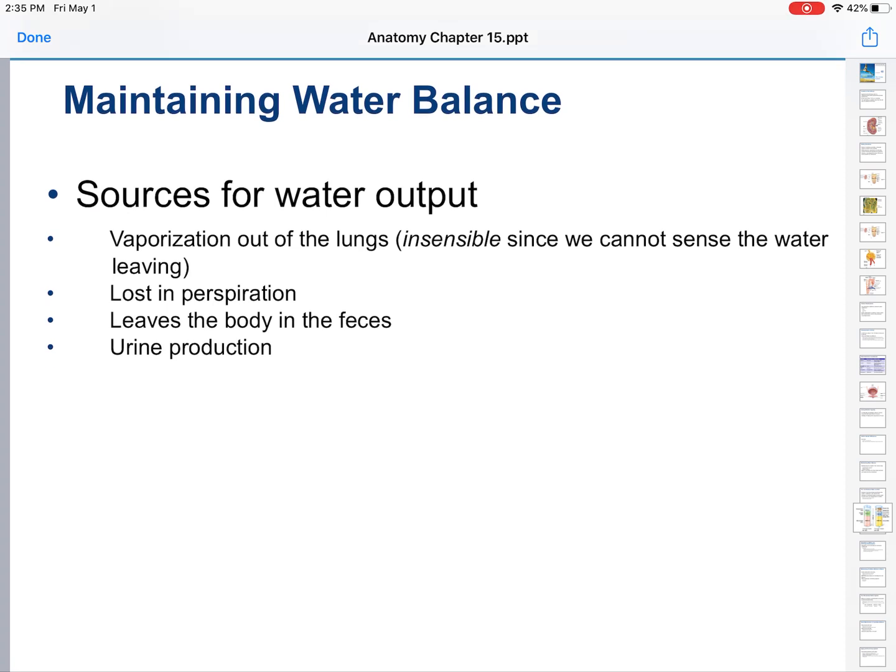Sources for water output. How do you lose water? Insensible things that you can't sense, such as the water vapor that you breathe out of your lungs every time you breathe out. You don't feel that you are losing water vapor, but you are. You also lose some in perspiration. Whether you feel it constantly when you are outside and hot or running or biking or playing sports and you feel the perspiration, or if you're just sitting inside, you are always losing some water through your skin. If you're outside and hot, you're obviously losing quite a bit through perspiration. If not, you are losing much, much less through perspiration. Some leaves the body in the feces, and the main way you get rid of it is urine production.